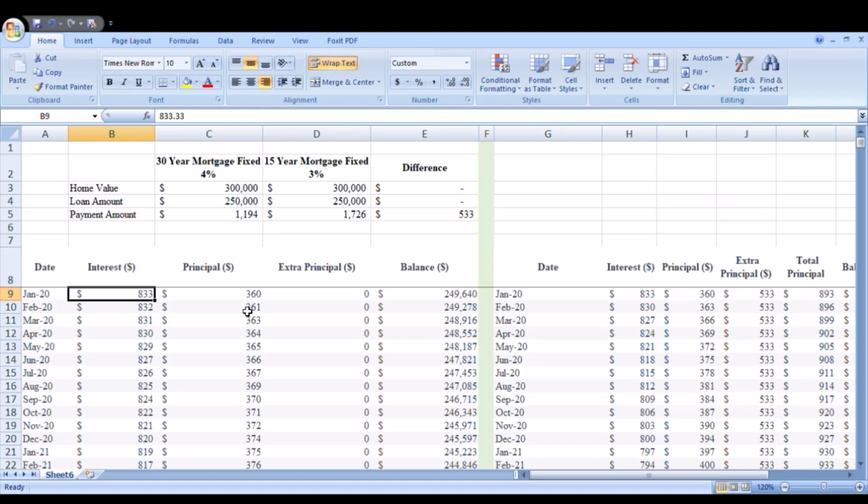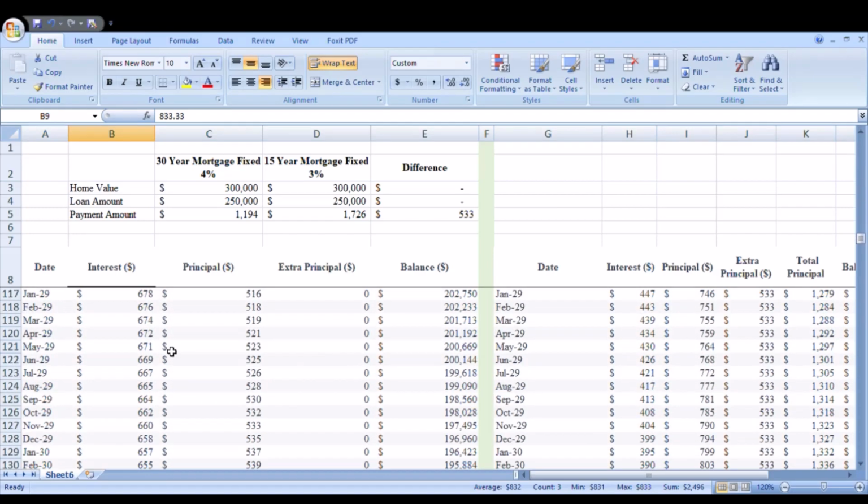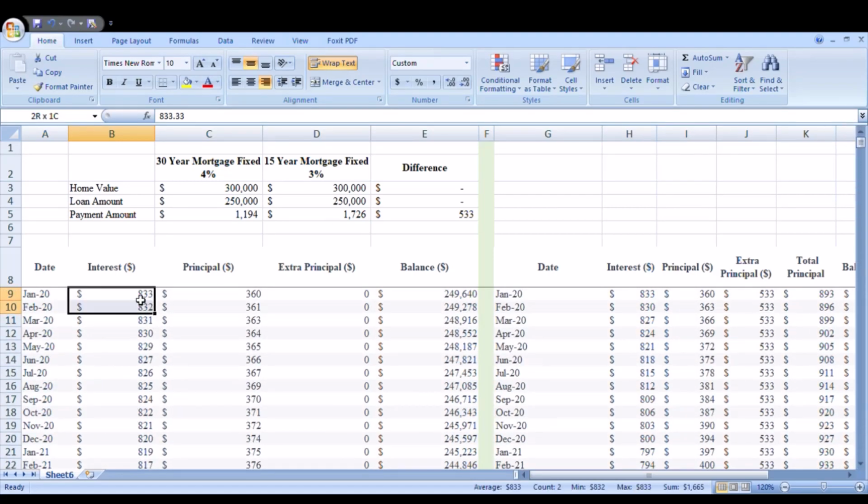So just looking at this, $833 in the first month goes purely to interest. Yes, it is a write-off, but after tax reform, it's no longer as substantive as it was before, because now your standard deduction is already high enough that many people will not be able to claim their mortgage interest as a deduction. But having said that, this is how much you are paying per month in interest, and as you can see, it keeps on getting lower and lower every month, and your principal gets higher and higher. So essentially, in the first year, let's go to 12 months.